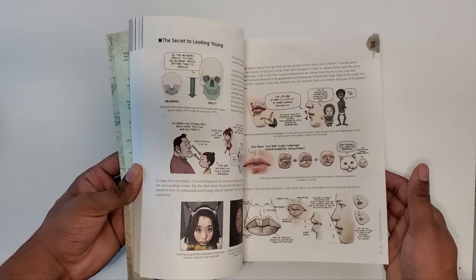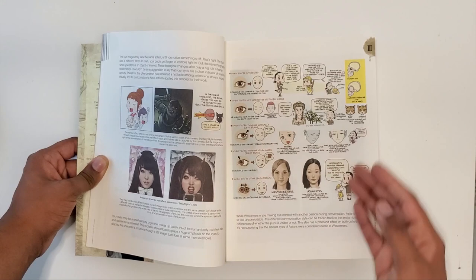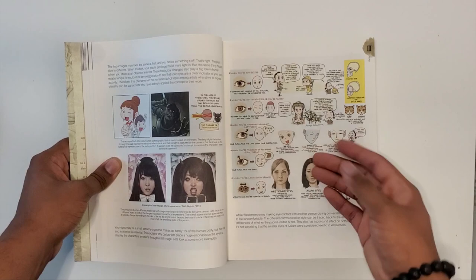What's the page? I think it's page 81. Yes, here, about Asian eyes and Western eyes, and it goes on about why Asian eyes are thin, and I'll say this right now, I don't care for the why. I don't care why Asian eyes are like this, or why Caucasian eyes are like that.